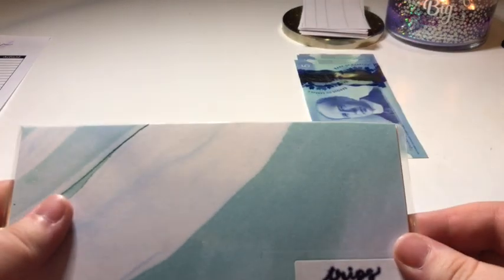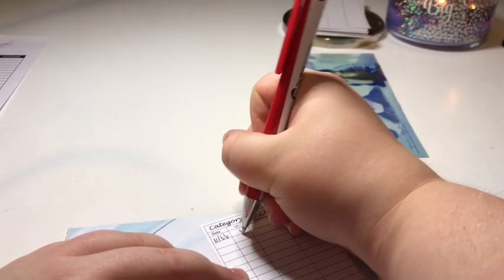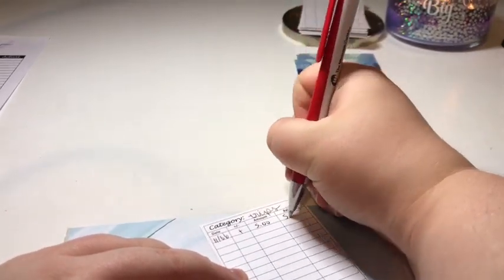Next is trips. This one I'm just going to put 5. I hadn't been doing this one for quite a while, but I'm going to restart a little bit.